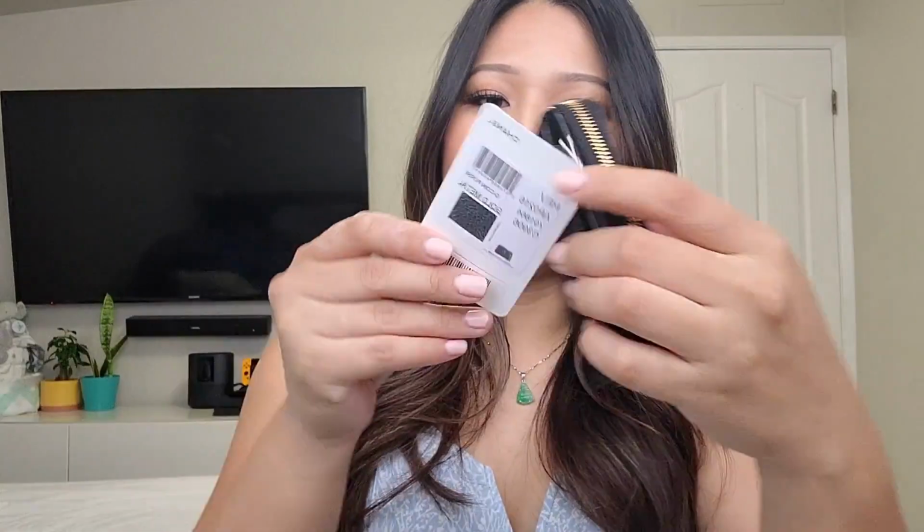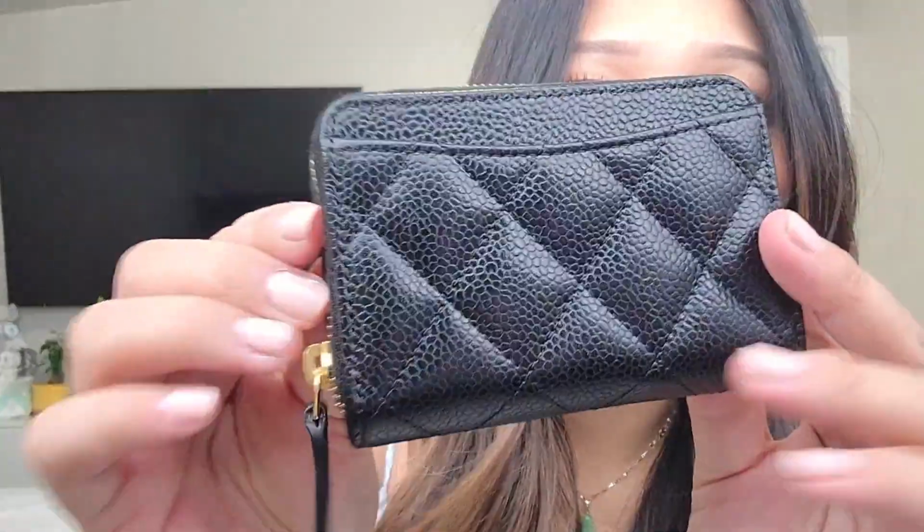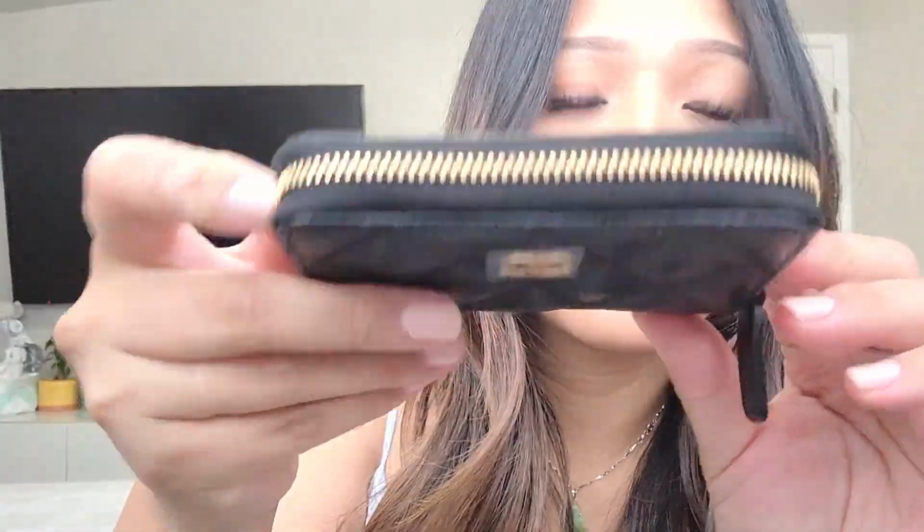Are you ready to see what I got? I'm so excited. I got the Chanel coin purse. It's so cute. It's in gold. Oh my gosh, I love it. And caviar black. So this is what it looks like close up. So gorgeous. I love caviar. I think it's a beautiful material. Yeah, gold medal coin purse. So cute. In caviar. I love it so much.